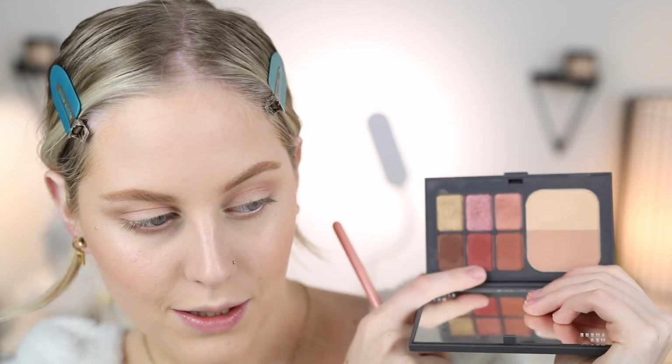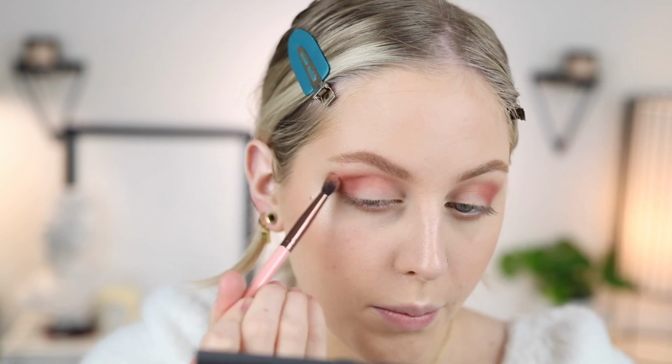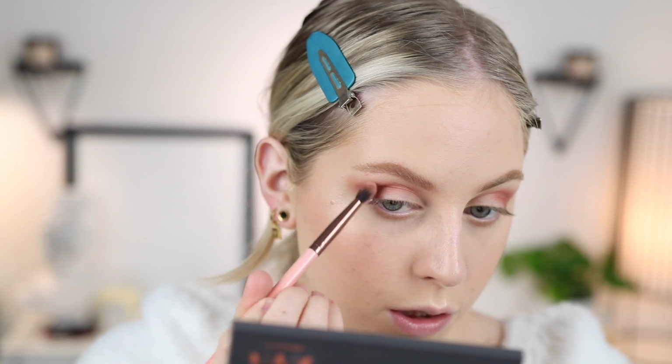I do feel like I need a deeper pink, so I'm using the PYT Hello Warm Palette, this middle shade here. This I'm using with a Luxie Small Tapered Blending brush and focusing this in my outer V and just closer to that crease line. After I have the pigment laid down on my eyes, I'm using the same brush and blending it out in circular motions.